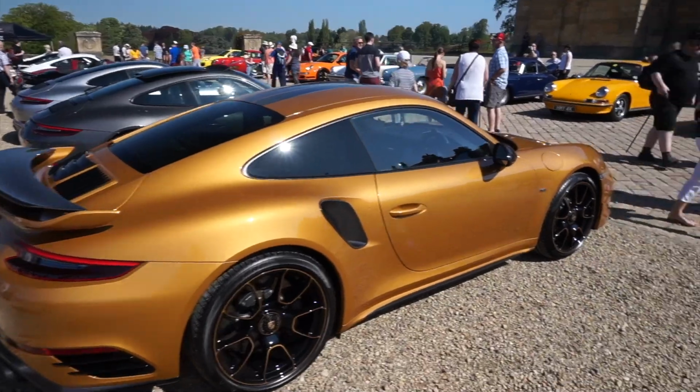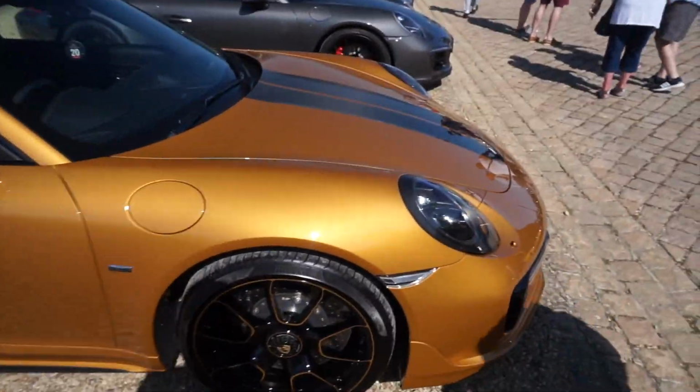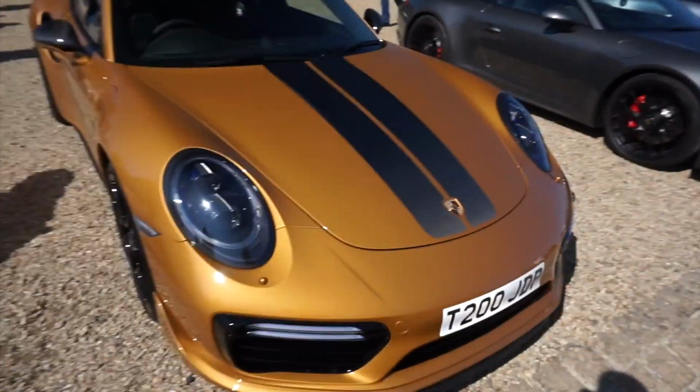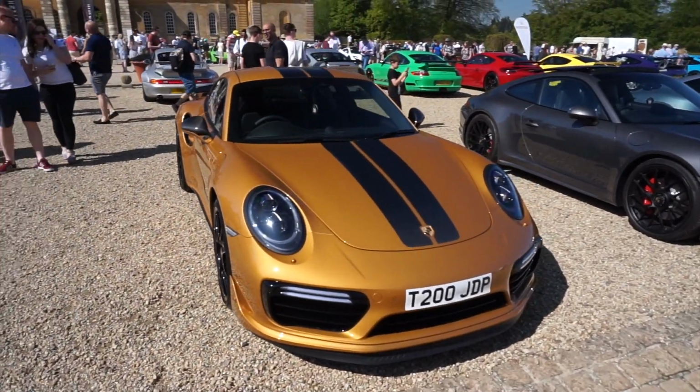But this Turbo S is stunning. I saw this at Goodwood. I think it's a special edition one. I'm not too sure. I'm having a look around it now, but it does look stunning in this gold sort of colour. I'm a huge fan of this. This is definitely how I'd want a Turbo S. In this sunlight, it looks incredible.